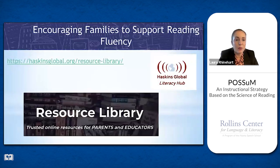When COVID began, I began working on a resource library, and here's the website. I'm sorry I don't have a QR code, but I'll circle back to it at the end. This website has a compilation of links to free and high quality content for children and adolescents with different levels of reading proficiency. All this content has been vetted by research scientists and is based on the science of reading. And this resource is designed to help parents and teachers easily navigate the overwhelming amount of information available online.